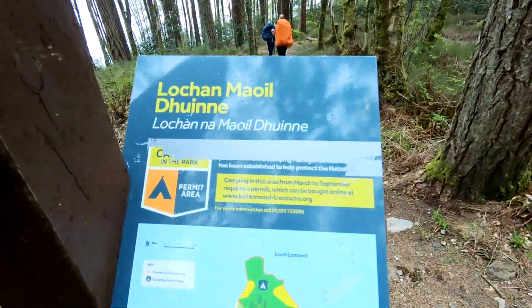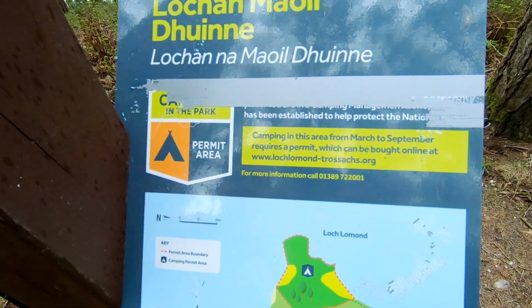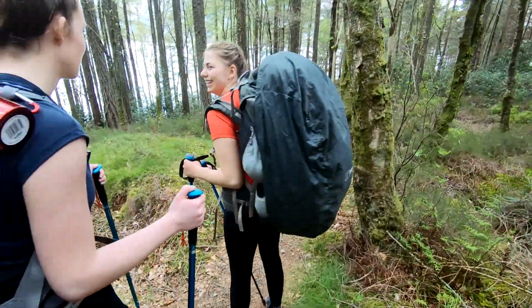So here we are finally. Lochan Dhuinne, I don't know how to say that. This is the permit zone. I'm going to go and check it out and see what our options are.